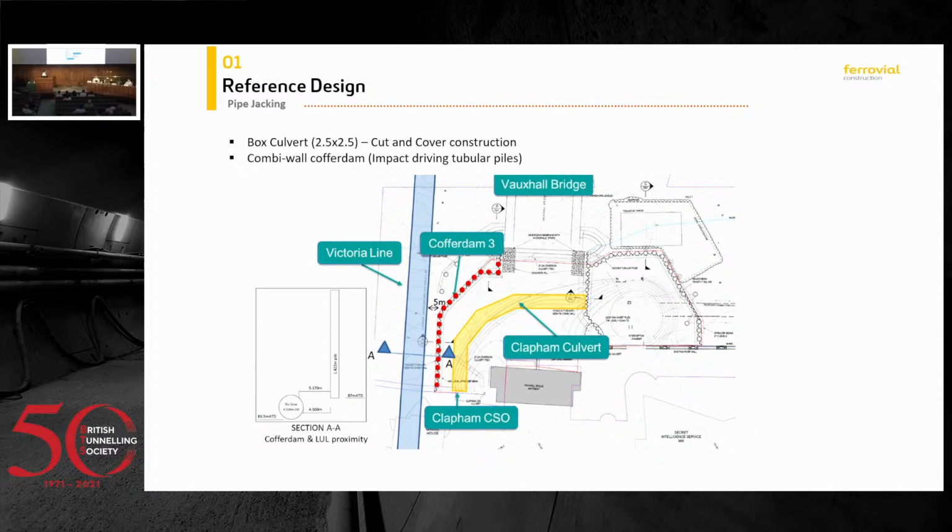The problem was that you can see here a cross section of the cofferdam, and this circle here is the Victoria line. So we were 4.5 meters away from the Victoria line. When we engaged with London Underground, obviously, one of the first conditions that they put on us was that we had to complete these works on engineering hours.